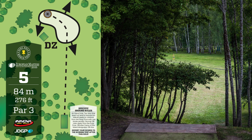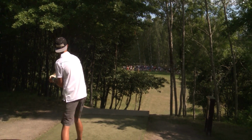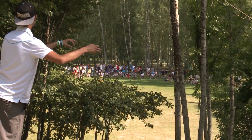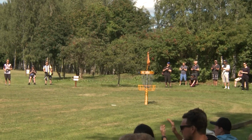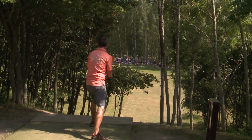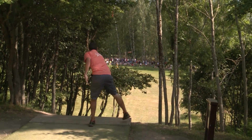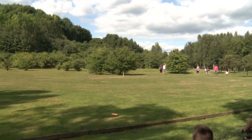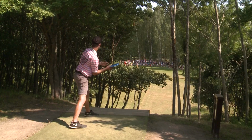On to hole 5, the island hole. 84 meters, 276 feet. Downhill to a kidney bean-shaped island green. McMahon going direct line, floater putter, good speed, good line, under the basket. Yuli going for the safe forehand shot, just trying to cover the big spot of the island. And gets a little aggressive, but sticks it on the backside slope.